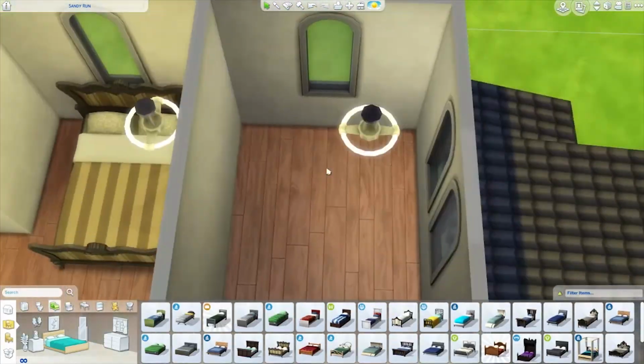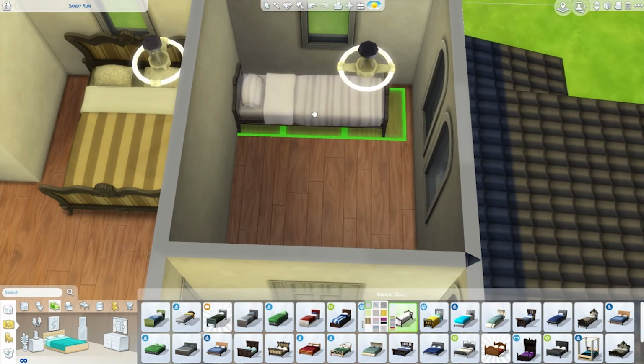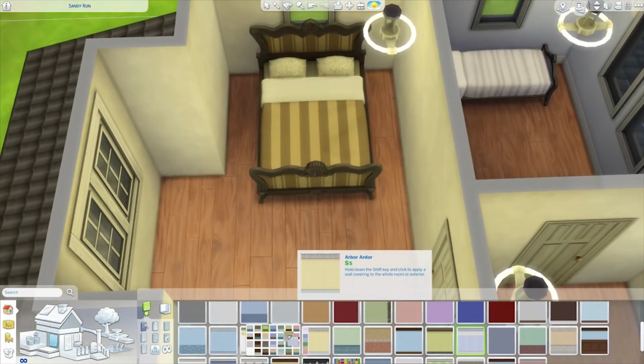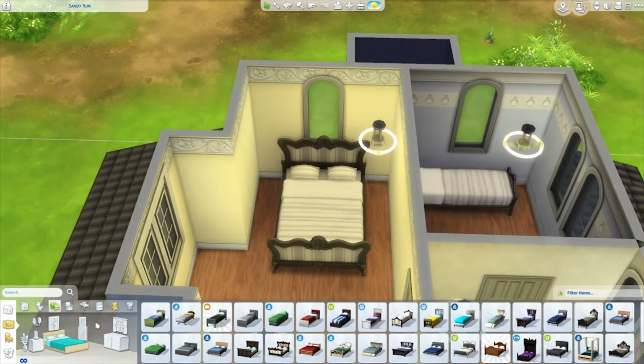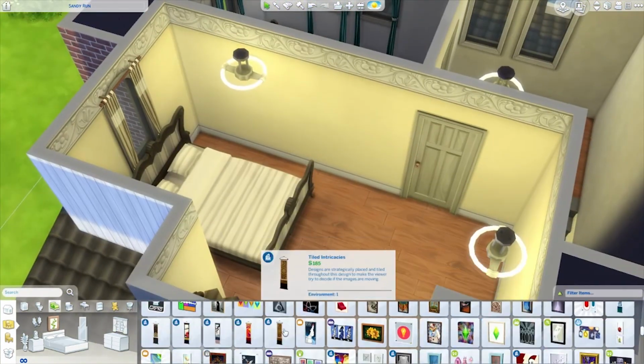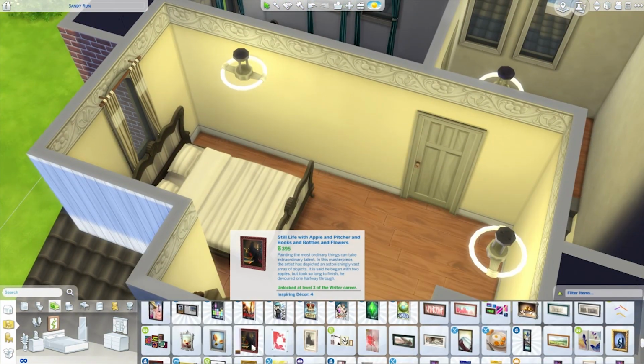And then up here, I used a bed I don't use, and another bed I don't use. And I made that like a kid's room, so it was hard to use items that you don't already use, because there's not that many kids things. But I don't think I've used that wallpaper, and I haven't used this wallpaper either, the one in this room.